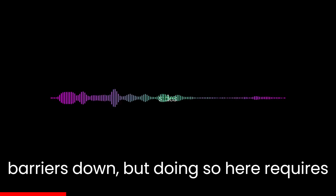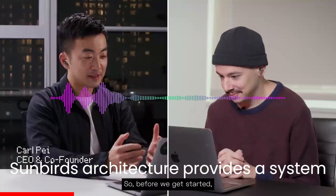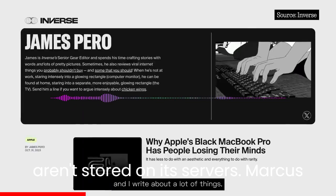But doing so here requires you to trust Sunbird. Nothing's FAQ says Sunbird's architecture provides a system to deliver a message from one user to another without ever storing it at any point in its journey, and that messages aren't stored on its servers.